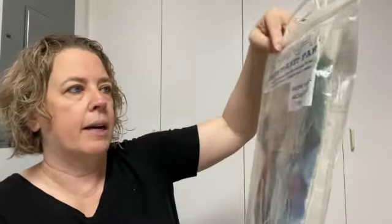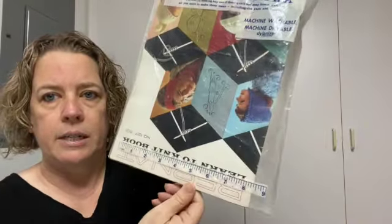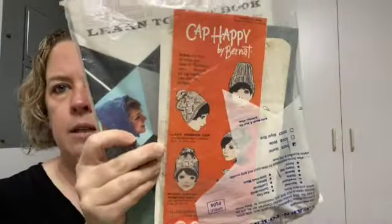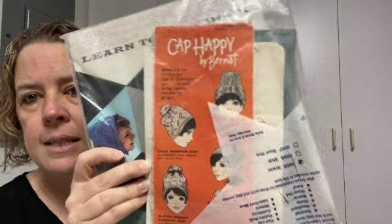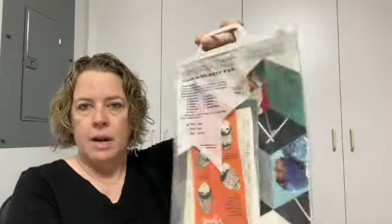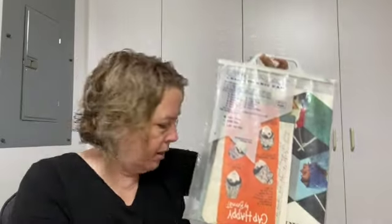Here's another thing I just kind of grabbed. It's this bag. It's a Learn to Knit, so it's got a little booklet in it and some other things. I liked the graphics on how to make different hats, and this little booklet type thing. So that's just stuff that'll go into my Etsy pattern shop. Not a whole big moneymaker on there, but vintage, so I like it.